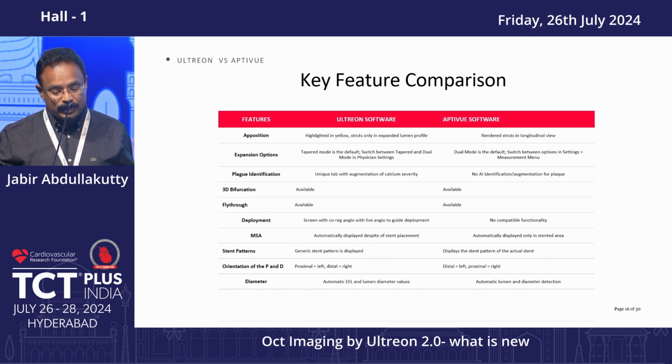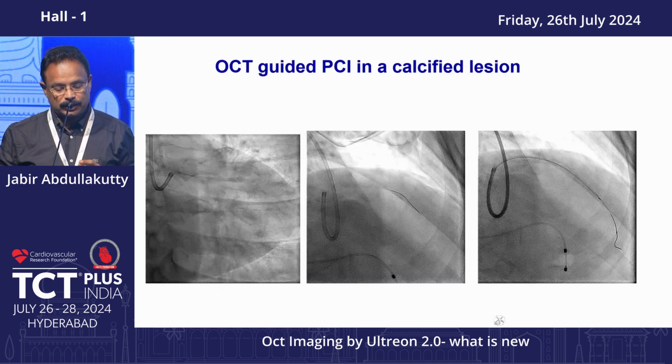That is not available, and the orientation is different. The orientation is proximal on the left and distal on the right. In the current software we are using, it is distal on the left and proximal on the right. So that makes a little confusion, which we have to get acquainted with. Automatic EEL data and the lumen diameter values will give us an advantage. And also the color coding has changed for the apposition and expansion.